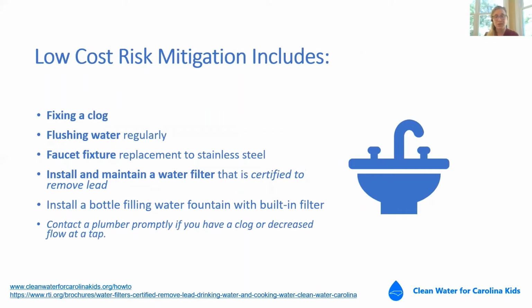Low-cost risk mitigation includes several things, including, one, fixing a clog. If you notice that a tap or a water fountain isn't running as quickly as normal, there might be a clog in there, and sometimes that can make small amounts of lead break off and come into your water.